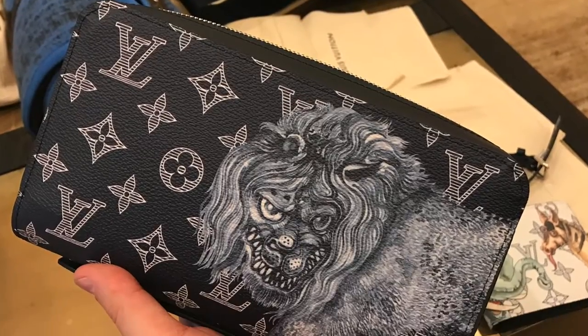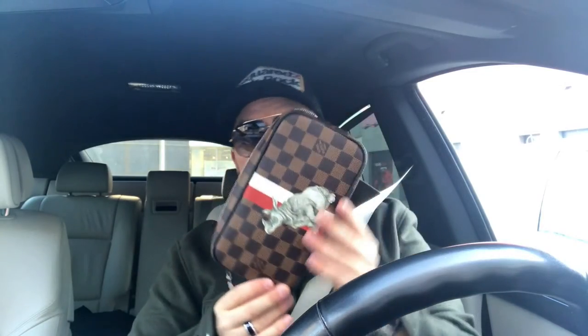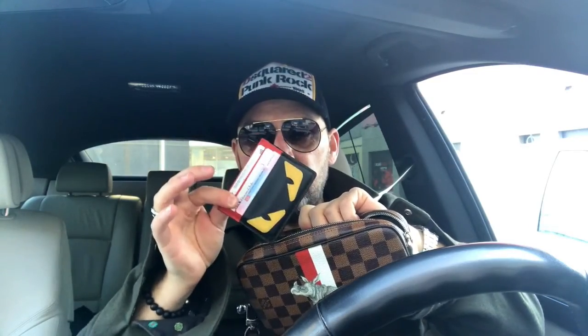They had the large clutch organizer, but I have my Volga, and this thing just does everything for me. It holds all my items. Let me just quickly show you. So I have the Fendi card holder, I have the key coin, I have my car keys, I have my Apple AirPods, I have my 6 key from LV, I have some chopsticks, and I have some cards in there.